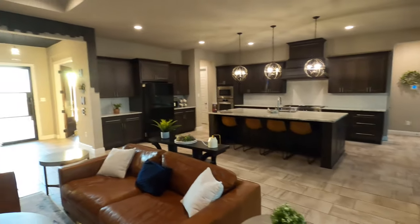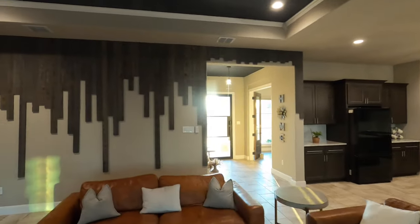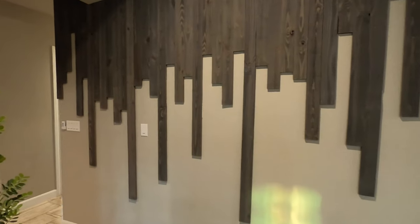One of the things I really do like is this wall here. So many things you could do for so little cost, it just makes a world of difference. All they did was tack these little boards up, and it looks like a little spilled paint almost coming down, or rain dripping. So it looks so cool. I really like that a lot.